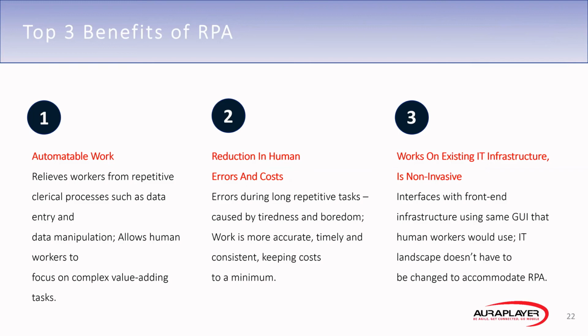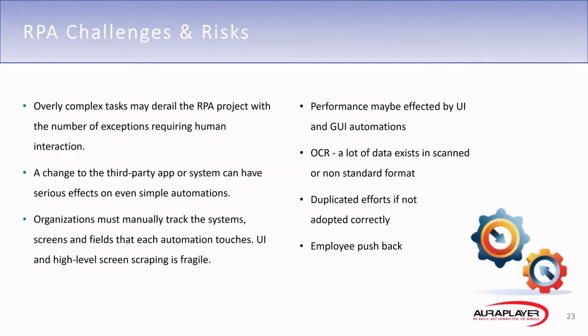So like we said, the main benefits of this type of automation program should be to relieve your workers from repetitive processes. So it's very key that you really do a methodology analysis before you get started on your RPA program to understand where are the places of inefficiency, of data errors, of redundancy, to allow your employees to focus on the complex tasks, right? We want to really reduce the human errors and the costs of those errors. And we want to try as best as possible to work on existing IT infrastructure, right? To use this to modernize your legacy applications and not necessarily to need to redevelop everything as we go.